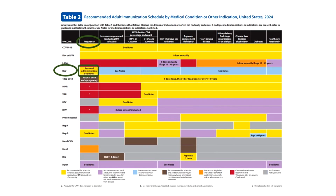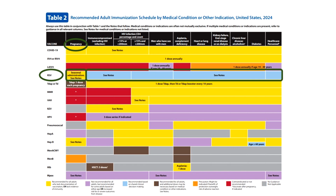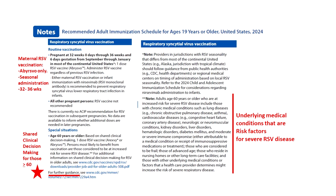On Table 2, the new RSV vaccine row in the pregnancy column is yellow for recommended, with this overlay that says seasonal administration, see notes. The rest of the row for the other conditions is blue for shared clinical decision making, but also with several see notes overlays. The notes contain a list of risk factors for severe RSV infections, which include immunocompromising conditions, heart disease, lung disease, kidney disease, chronic liver disease, and diabetes.